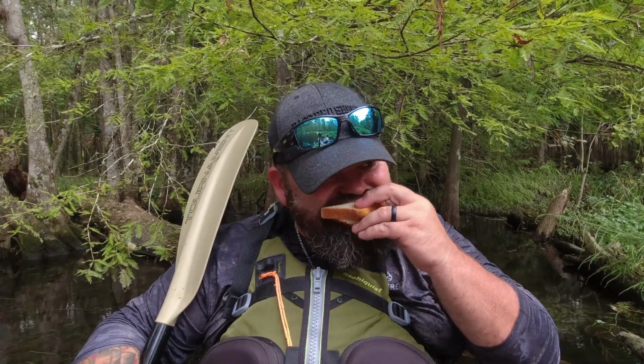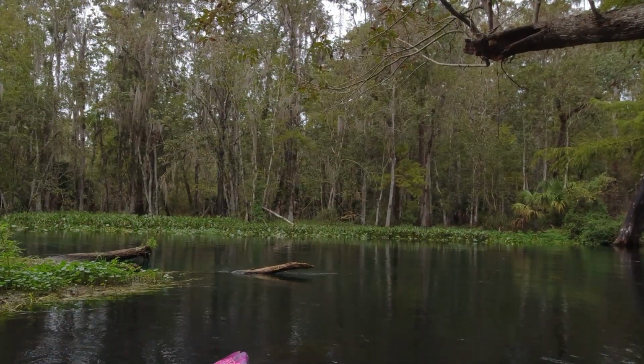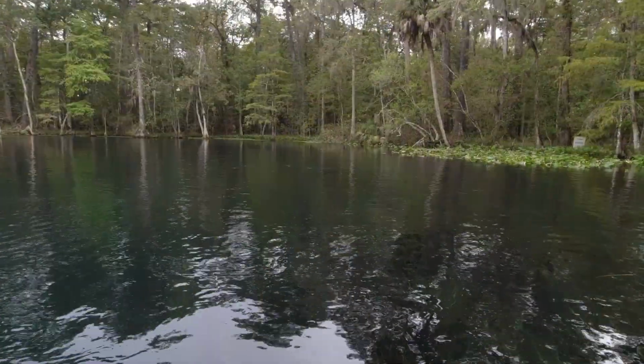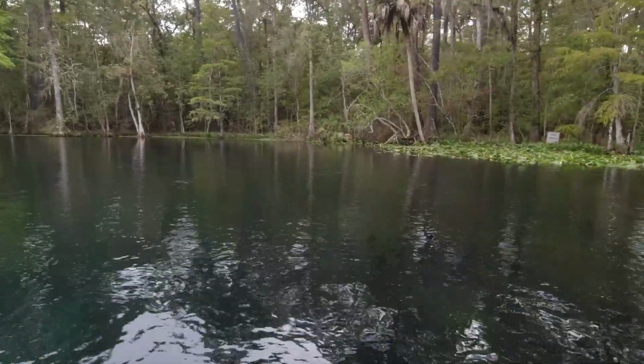Well, Sarah and I found us a calm little spot in the river here, backed up in the trees just a little bit to have us a little bit of lunch and chill out and relax for a few minutes. Well, that was a good little lunch, but I think it's time for us to get back on the water.